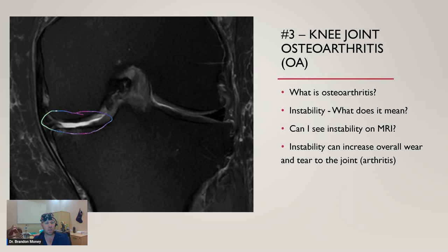With respect to instability of a joint, instability often can help accelerate degenerative changes in and around a joint, like osteoarthritis. Instability basically means things are moving around more than they should. So think of the knee like two knuckles that are sitting on a platform and rock back and forth like this. Obviously, it's more complex than that, but let's break it down very simply. There are a number of structures that help keep that stable without excess movement so the knee is able to do its job properly.